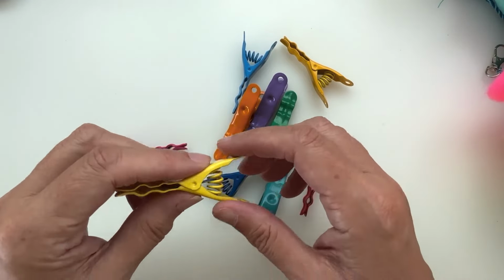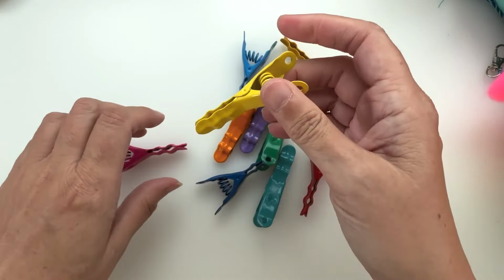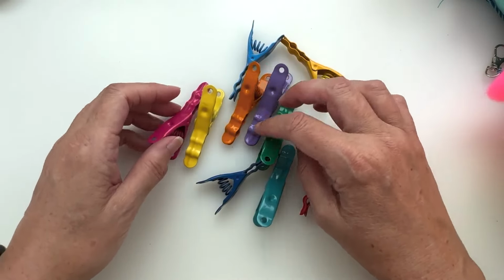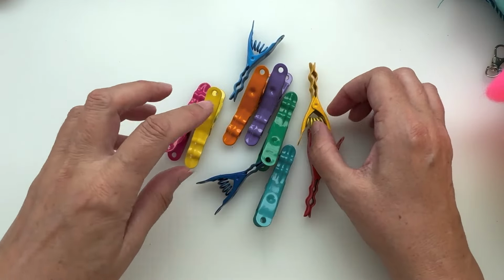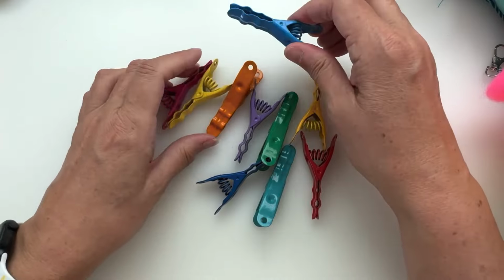Ten pegs. And because these are really metal, really kind of strong pegs, I thought they're going to come in handy for something. I had to get one in each colour, so I got ten of these beautiful, very strong pegs in each colour.